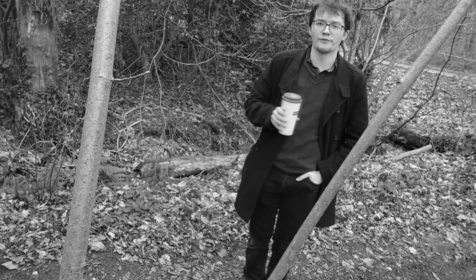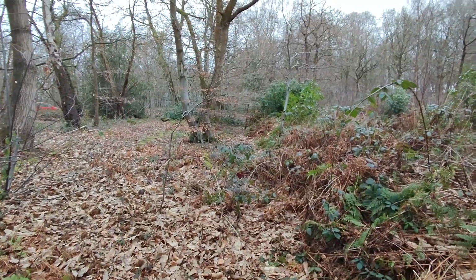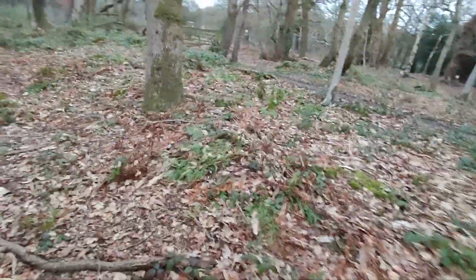This horse path, I forgot the word for it, I'll remember it in a minute. Bridleway! That was the word! A horse footpath is a bridleway. So I'm stood in the ditch, as is my life, and I'm going to go over here.